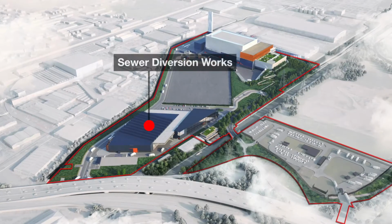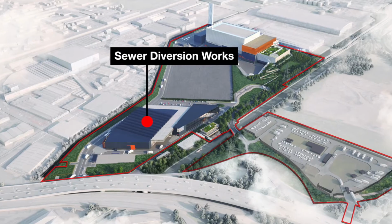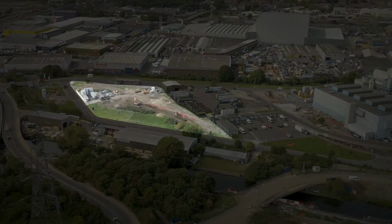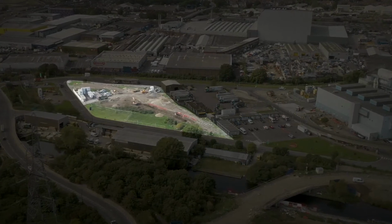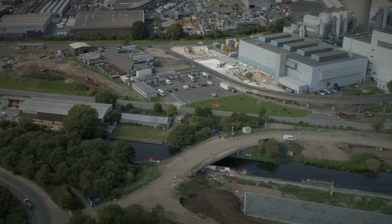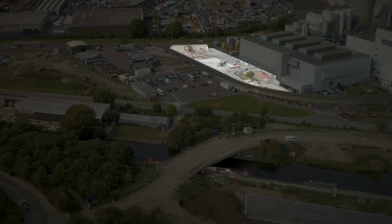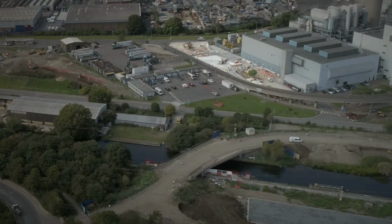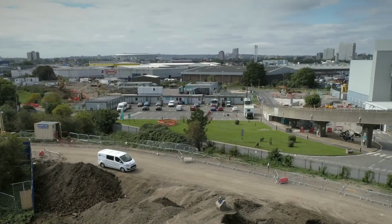I'm Mark Ling, Gouges project manager for the sewer diversion. Preparatory works are currently well underway to divert the Angel and Chingford sewer. More recently on site we've completed the demolition work of the existing wash bay building within the LEL site. Once the demolition was complete, we reinstated this area with a hard standing concrete slab to maintain the traffic flow throughout the works as works progress.